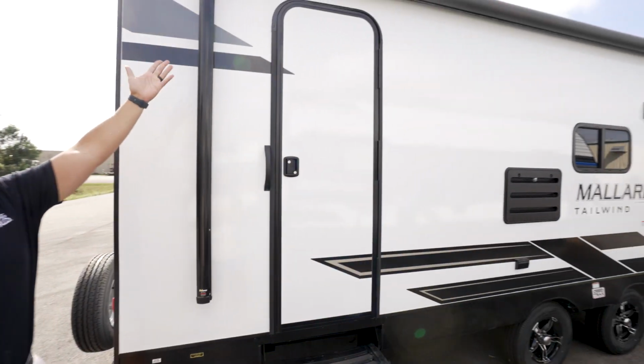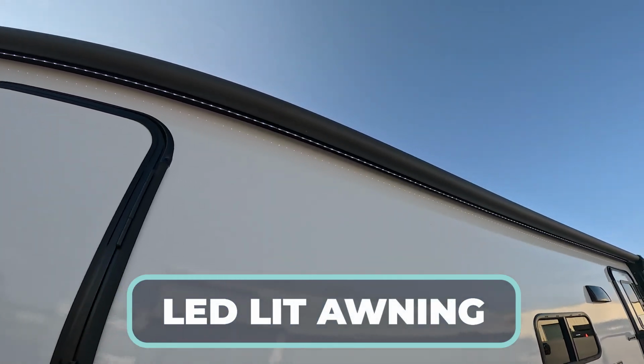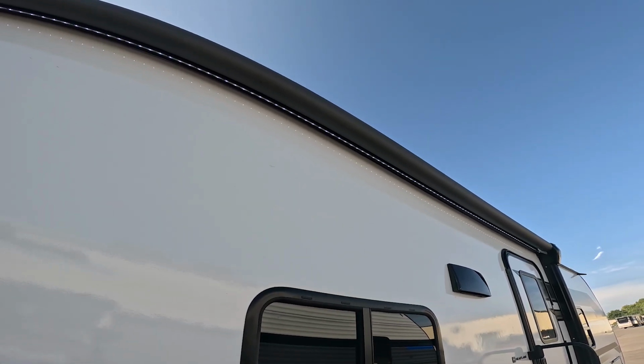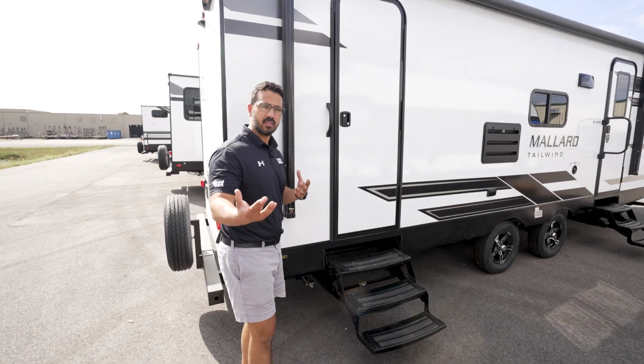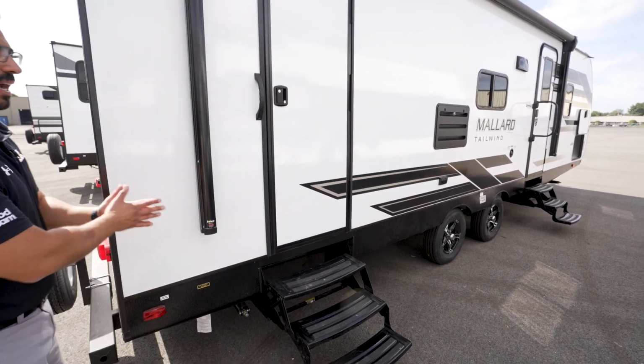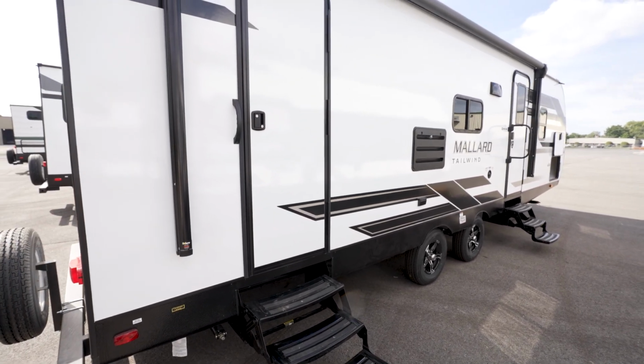Taking a look up top, you'll see the power awning with an LED light, and because we don't have a slide out on this side, this is all great usable camp space right here. So especially if you're at like a seasonal and you have a deck, you can fold these steps up, and because there is no slide, you're able to utilize all of that deck space.